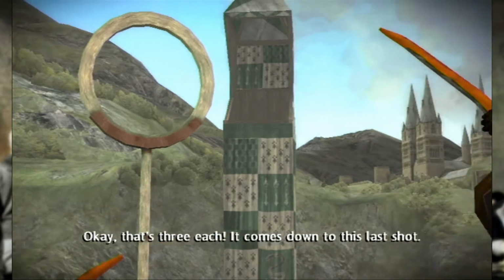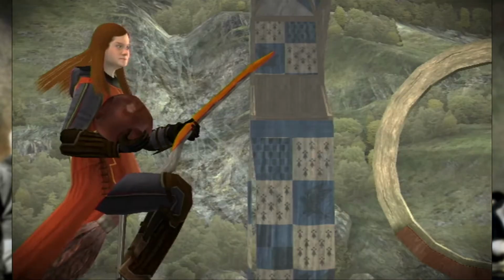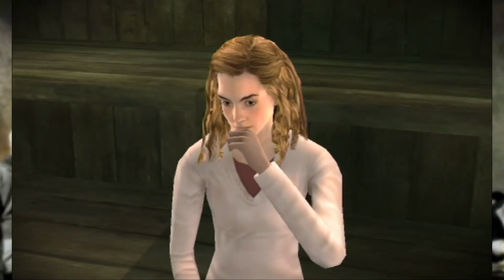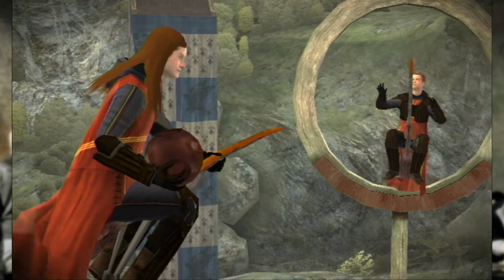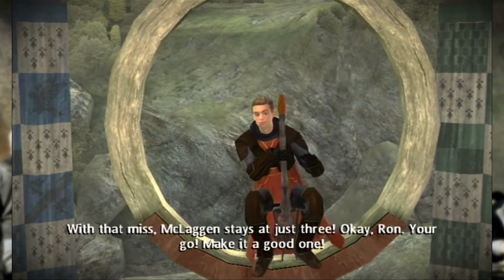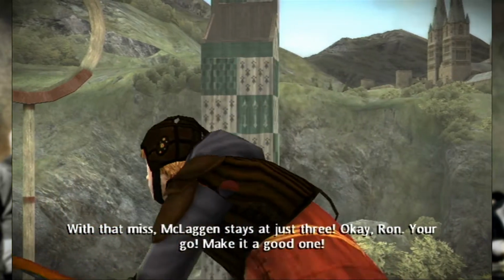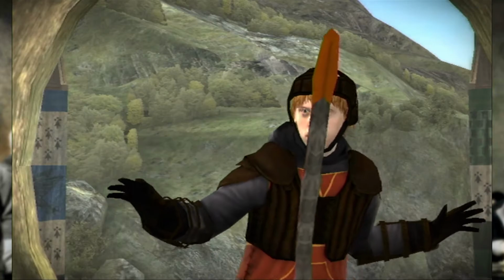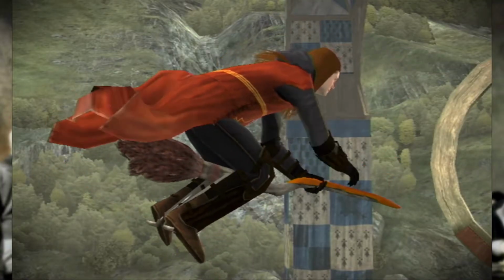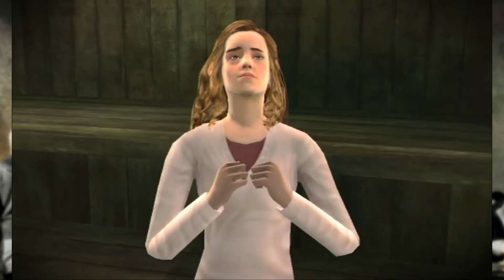And here we have Ron doing well by accident. Comes down to this last shot. If you had not seen the movie, that little shot would not have made any sense whatsoever. Miss McLaggen stakes just 3. Okay, Ron, you go. Make it a good one. This is not well animated in the slightest.